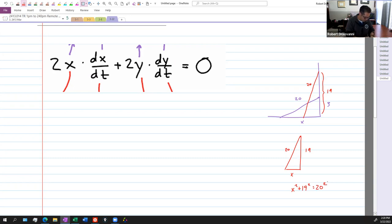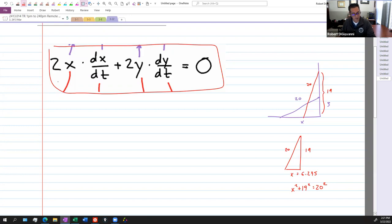Let me just get that real quick. 400 minus 19 squared. This would be 6.245. Okay, so with this master formula, now what I could do is say, all right, 2 times x, here x is 6.245, dx dt, plus 2 times, this time y is 19, and then dy dt is negative 0.5 still. So do you see that I can solve for dx dt again? But it's a different scenario now.